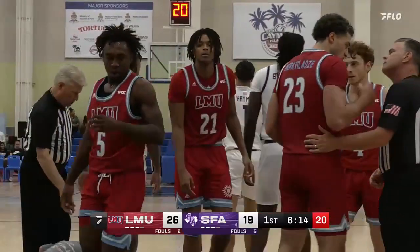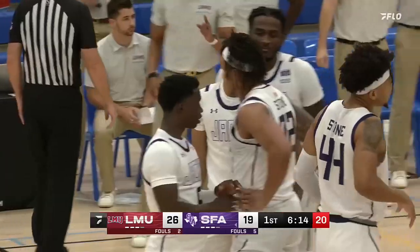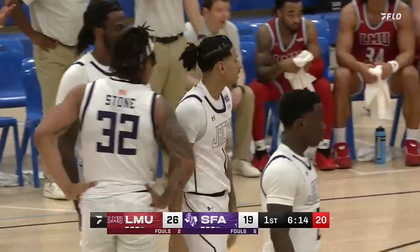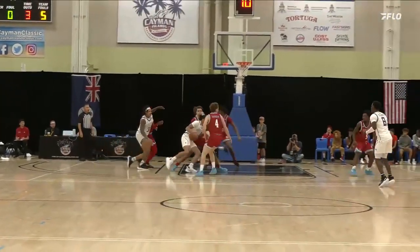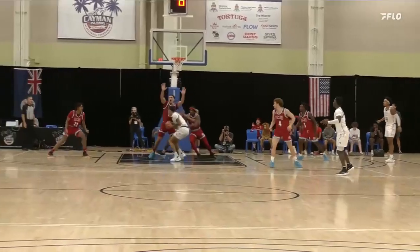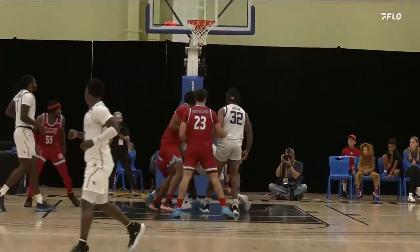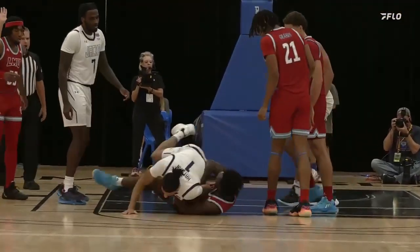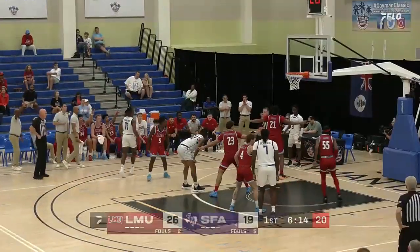But right now they're trying to pound the ball inside, but the pass is coming too late. By the time they catch it on the post, the size of the Lions is matching up with them. You get good penetration right here. Kick his right foot out, moves that a couple times. 50-50 ball. You just expect this game to go like this. A lot of physicality, toughness. Nice hustle.